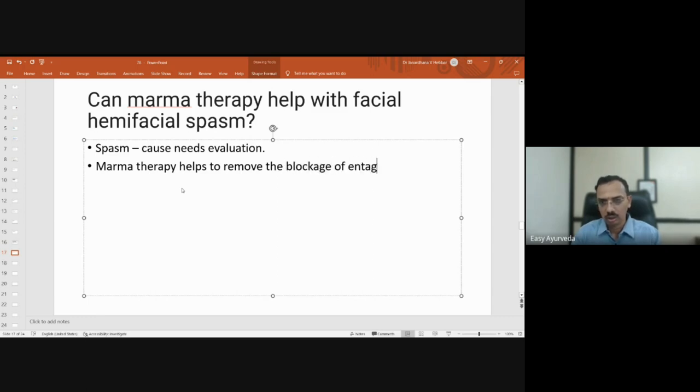So definitely you have to understand where the spasm is. A deeper understanding of diagnosis is very important and essential in understanding which Marmam points. There are many Marmam points, but which will particularly help this patient? Yes, definitely it's helpful. Thank you.